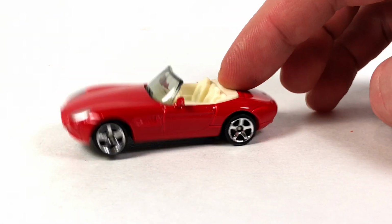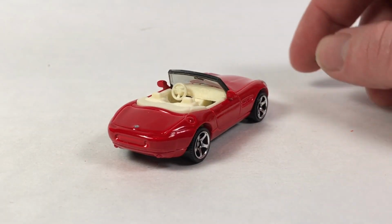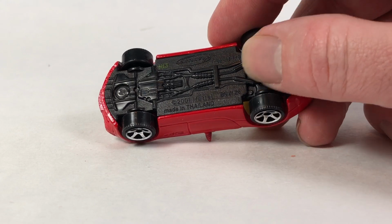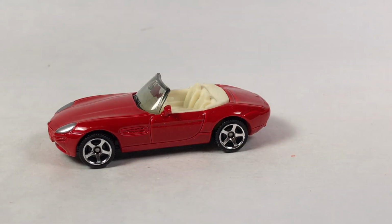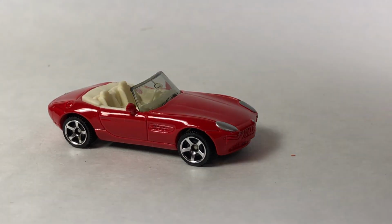This one's interesting. This is the BMW Z8. Such a weird looking car. I don't much like the styling of it, but it's kind of interesting. This thing feels solid though. Copyright date 2001. Somewhat neat.